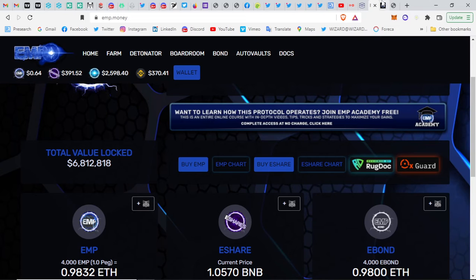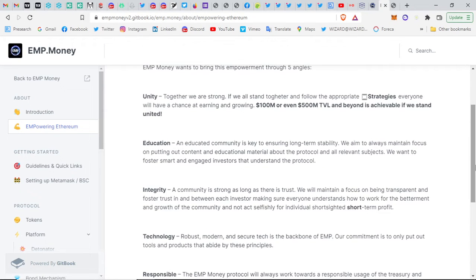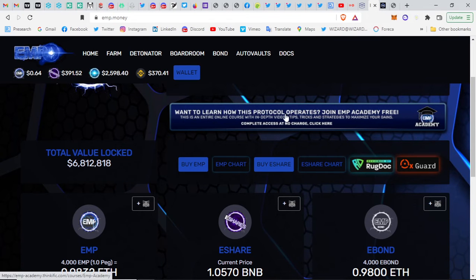So let's get into the document once more. And the great thing is that Emp.Money also has a great community on Telegram. AJ, who is the main developer, is very active there, helping people out. They also have education about DeFi. You have EMP Academy, a free academy where they explain all these things and give tips and strategies on how to maximize your gains.